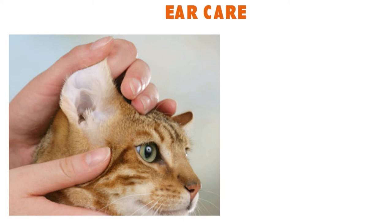So let's talk about the outer ear check. A healthy cat ear flap, or pinna, has a layer of hair on its outer surface with no bald spots, and its inner surface is clean and light pink. If you see any change, any discharge, redness, or swelling, your cat's ear should be checked by a vet.